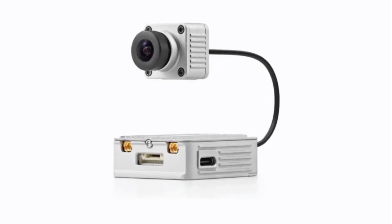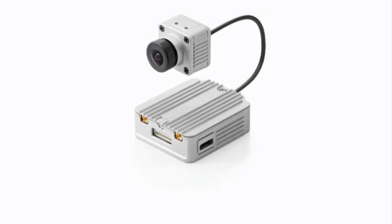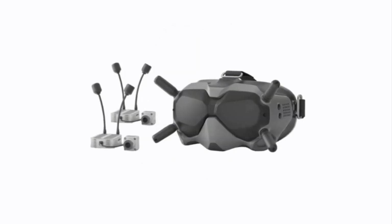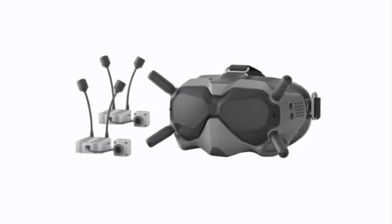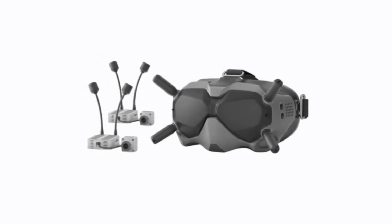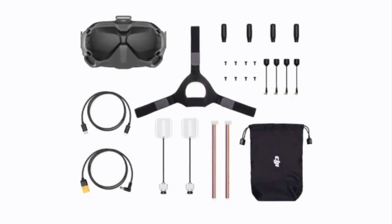The DJI Digital FPV System can be used with analog image transmission, allowing users to switch between AV and digital video transmissions. Pilots can share camera views with other DJI FPV goggles that are set to audience mode, allowing viewers to see what the racers see. The DJI FPV Air unit is equipped with 8 frequency channels, which allows up to 8 drones to fly simultaneously. It has 2 antennas, both of which are receivers and transmitters, ensuring broader signal coverage for reliable image transmission.